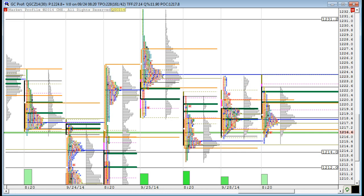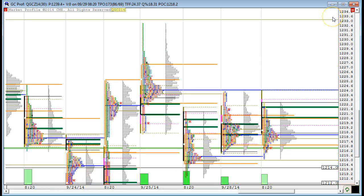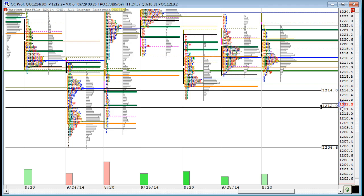The trading range in the big picture goes from 1240 all the way down to 1207. So 1240 is really the big number up there. I know it's far away, but that's how it is. It's the big trading range. And then the low here, the 1208, or whatever this low is, 1206.6 is the main number.